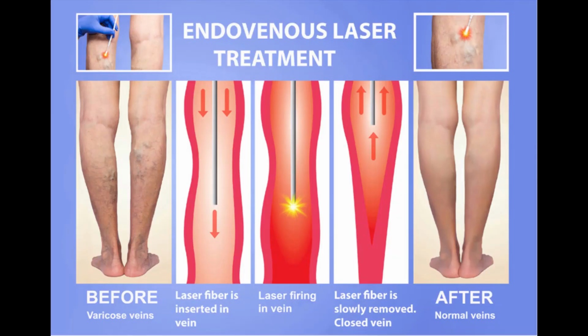Then we have catheter-assisted procedures using radiofrequency or laser energy. In one of these treatments, your doctor inserts a thin tube, that is a catheter, into a large vein and heats the tip of the catheter using either radiofrequency or laser energy. As the catheter is pulled out, the heat destroys the vein by causing it to collapse and seal shut. This procedure is the preferred treatment for longer and larger varicose veins.